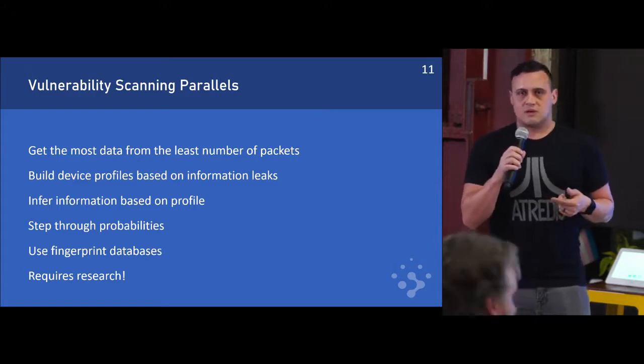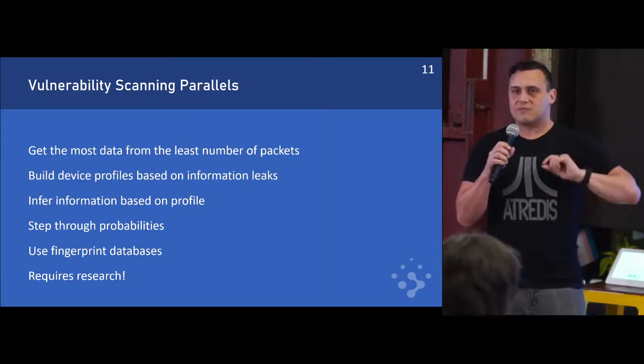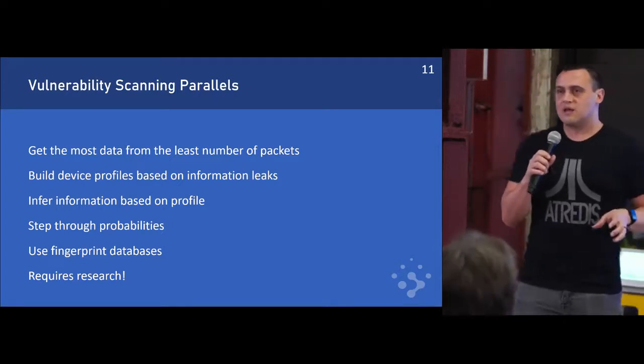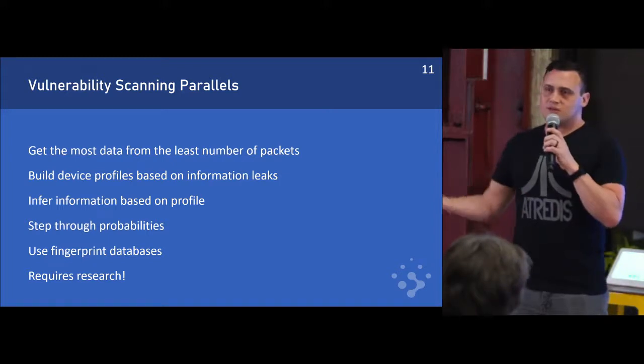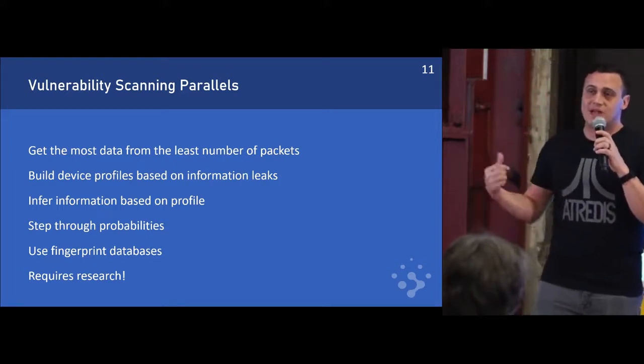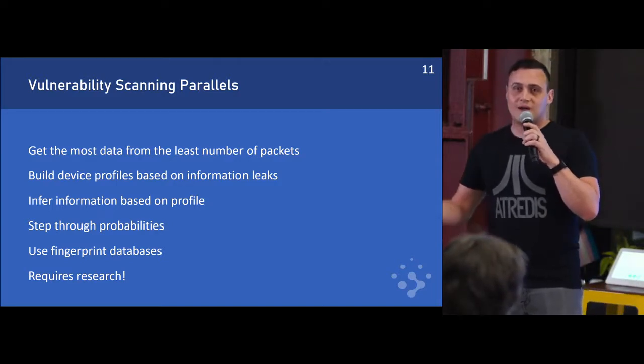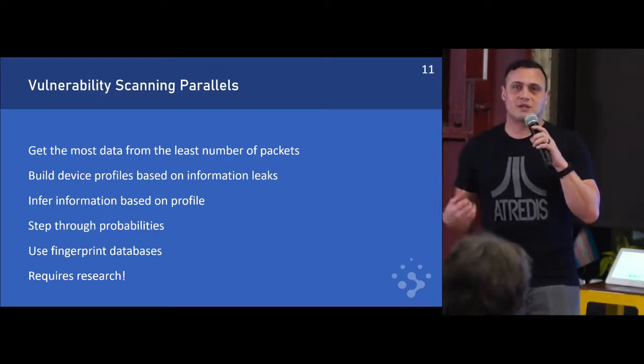So for things like the Blaster bug, you send packets in a very particular way that cause things to get leaked back, and then from that they can tell that the patch hadn't been applied. Same thing for MS08-067. The MS08-067 scanning research alone was more impressive than most of the exploits. It was much harder to safely scan for that vulnerability than it was to actually exploit it.